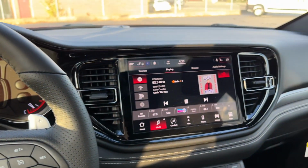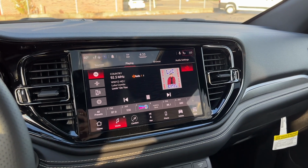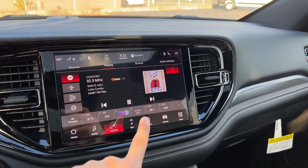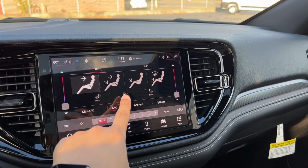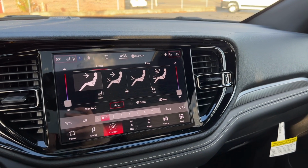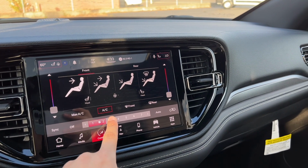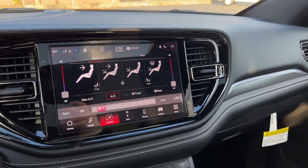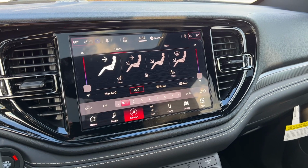And here is a screen. It is an 8.4-inch screen. It does have Apple CarPlay and Android Auto. You could control the climate from here. So you could raise the temperature, you could change the modes. It does have heated steering wheel, heated seats, and yeah, very easy system to use. Here is the fan speed. And you could control the climate from the bottom if you want to. Let me go ahead and show you the backup camera.